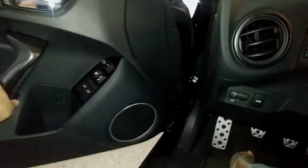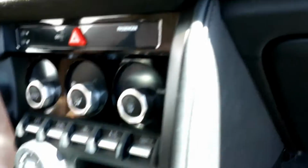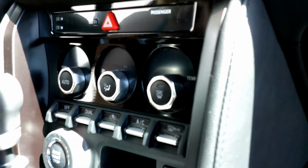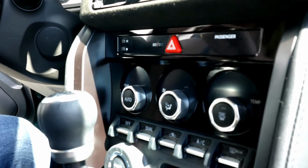You also have the aluminum features with the pedals down there, and again on the door. This is the first car that I've ever had with a push-button start. Yes, I like old cars, but the push-button start was pretty awesome in this car at least. It took me a while to figure out how to put it in accessory mode.